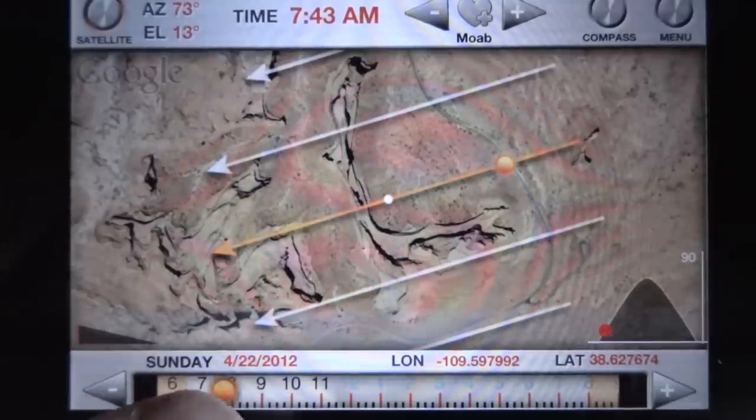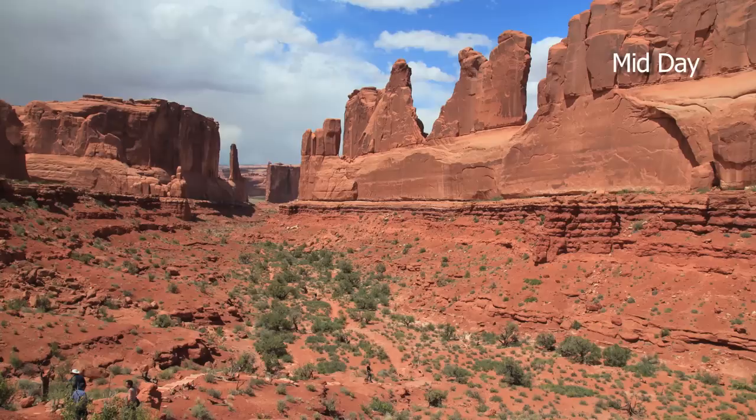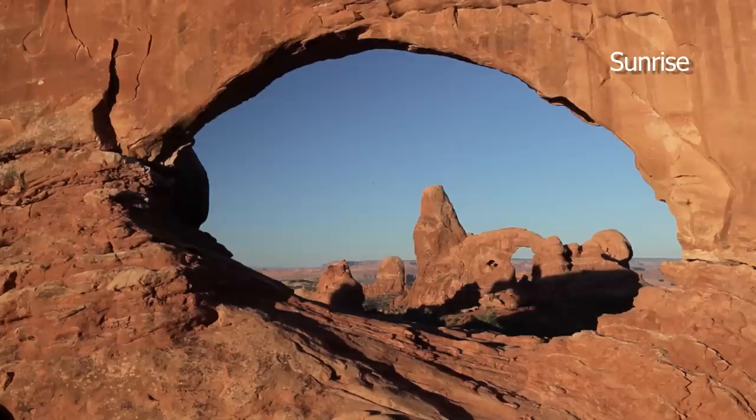Around noon, most of the wall is in the sun. And in late afternoon, the good light will be hitting the largest wall. And that's when this shot was taken. At Balanced Rock, there are times in the morning when it can be backlit, so it's safer to shoot in the afternoon. The snow-packed LaSalle Mountains will also be lit in the afternoon.